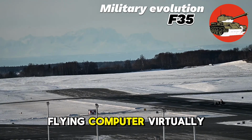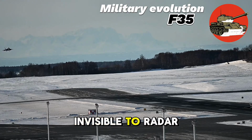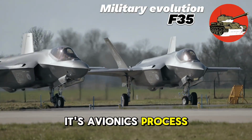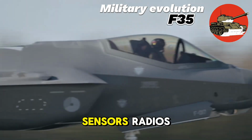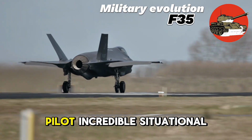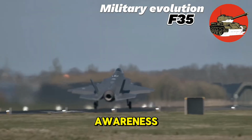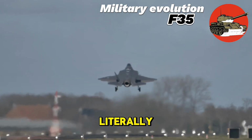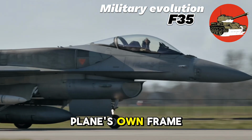It is a flying computer, virtually invisible to radar thanks to its special coating. Its avionics process data from dozens of channels, sensors, radios, satellites, simultaneously. This gives the pilot incredible situational awareness. With the F-35's distributed aperture system, the pilot can literally see through the plane's own frame.